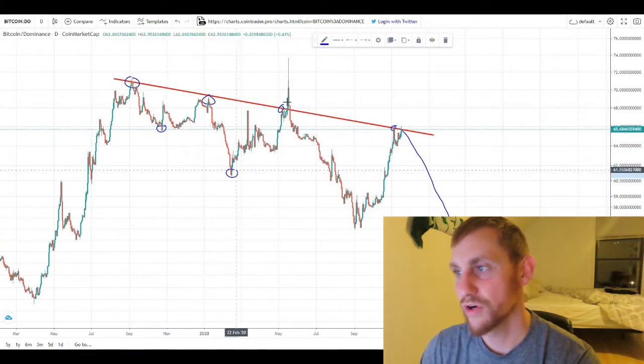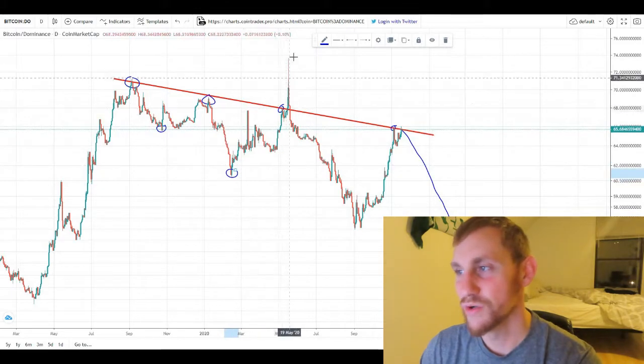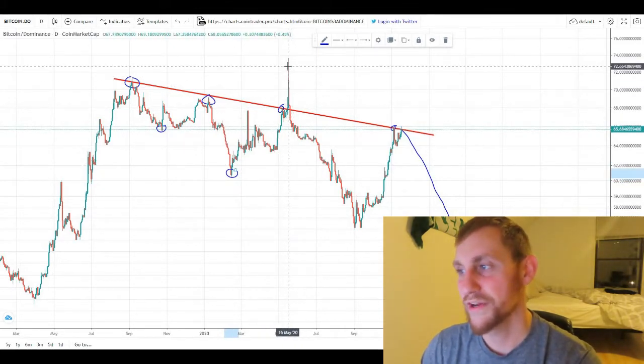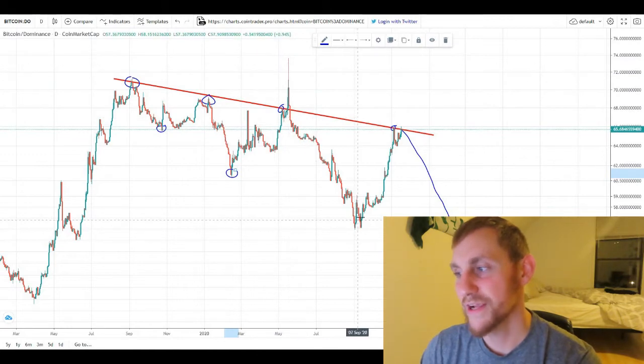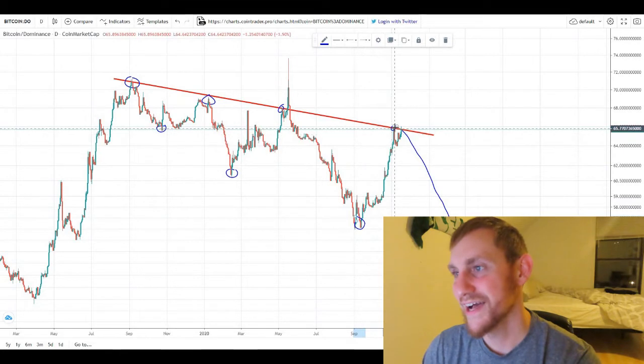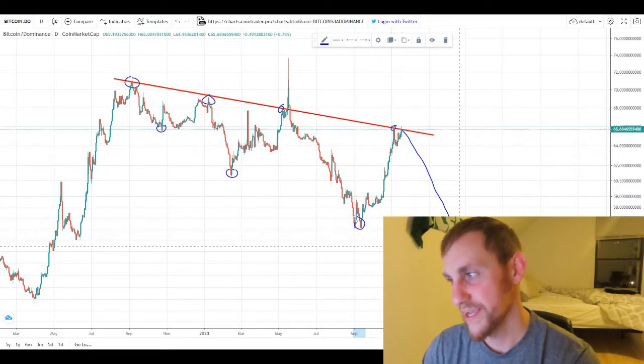You guys can see every time we hit this line, we make a lower low. Same thing here, lower low. We got a little bit of a fake out up here back in the May big pump for Bitcoin, but then we come right back down and make a lower low again. So if history is going to repeat itself, we're going to hit this line. Maybe we can actually come back down and make a lower low again.